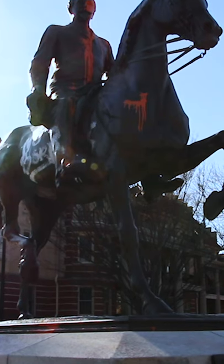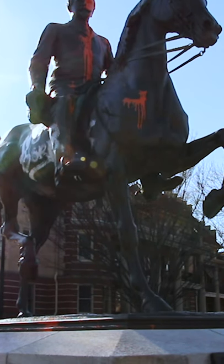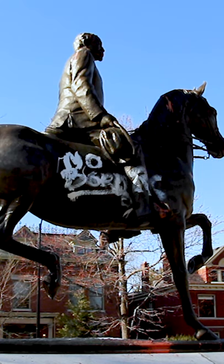Covered in vandalism in the heart of Cherokee Triangle and Louisville's Highland neighborhood is a statue representing a man of dedication to the city. Or is it a statue representing slavery and discrimination? That's a question that has become controversial within the city.